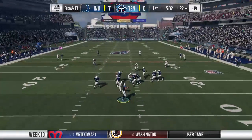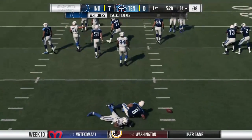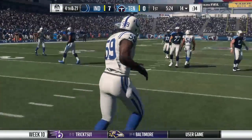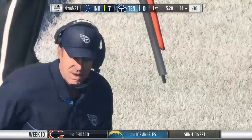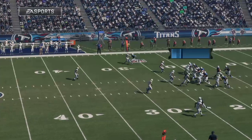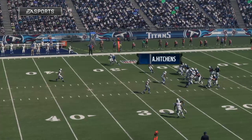Play fake to Henry. Now Mariota. Rush coming, and he's taken down. Anthony Hitchens coming in to drop him for a loss of 8, and it'll be 4th down. Well, that play was the very definition of fast, quick, and in a hurry. Suddenly, he was there. Yeah, blink of an eye. That happened fast, and a big sack.